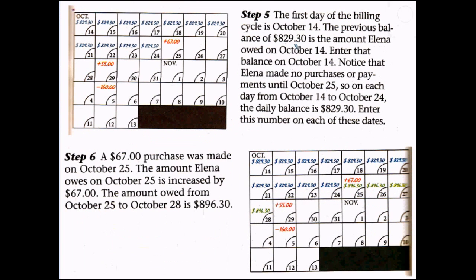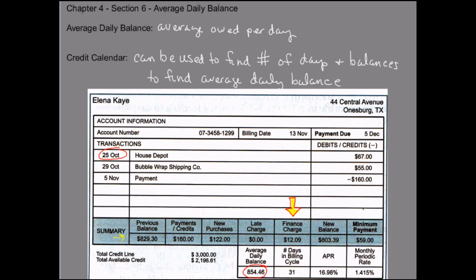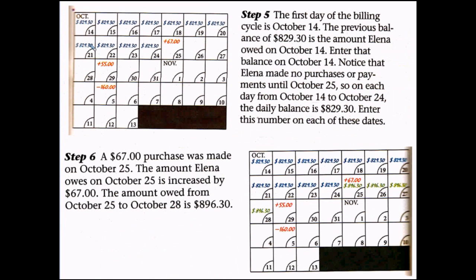And you take the previous balance. So her previous balance, if we come back, here's her previous balance. That goes on the very first day of your billing cycle, the previous balance, because that's the carryover. And you come across until you hit the next purchase or the payment. And then we add $67 to the $829.30. And that gives us $896.30. And so $896.30 gets put in that box because that's the new balance on that day, and it gets carried through until you hit the next payment.